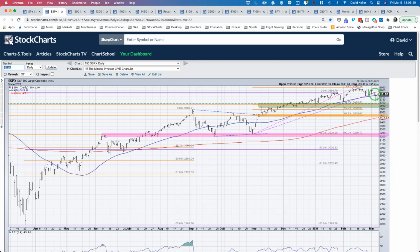Having said that, the S&P closed below its 50-day moving average yesterday. On Thursday's session, it closed back above it. So if you're looking for follow through, looking for an indication going into the weekend that we have a lot more downside, I'm not seeing that as much. I'm seeing more hammer candles.